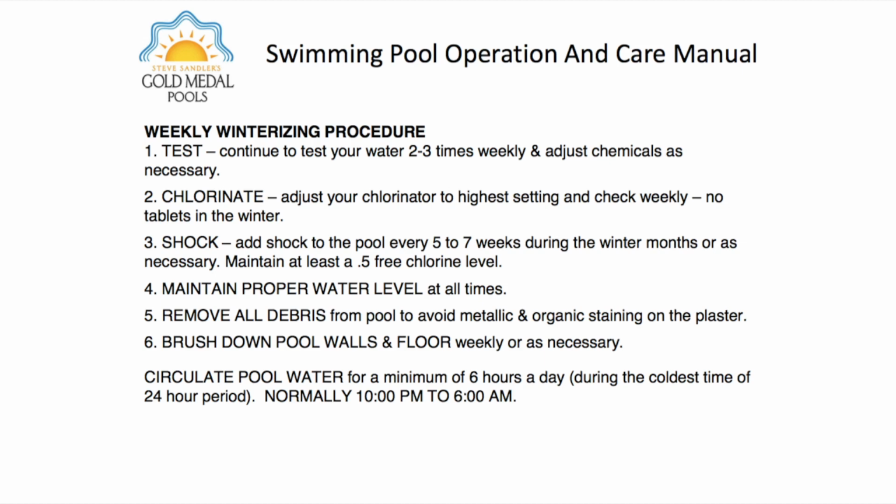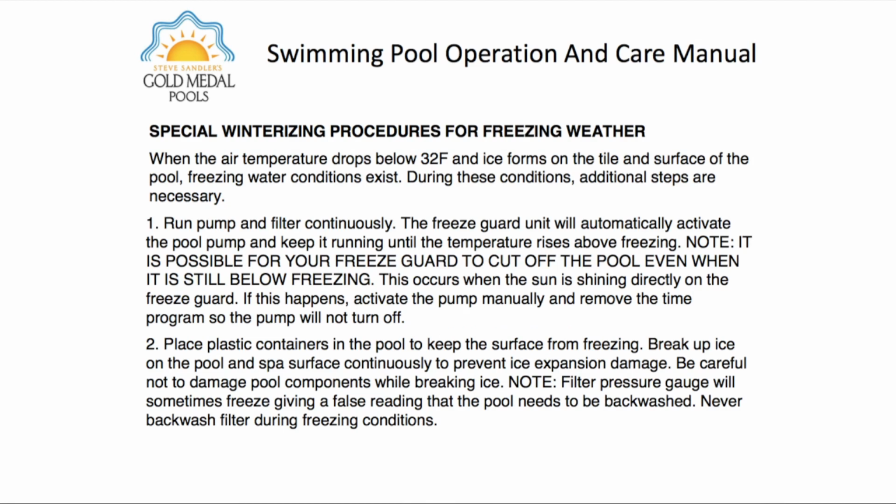Circulate pool water for a minimum of 6 hours a day, normally 10 p.m. to 6 a.m. Special winterizing procedures for freezing weather. When the air temperature drops below 32 degrees Fahrenheit and ice forms on the tile and surface of the pool, freezing water conditions exist. During these conditions, additional steps are necessary.